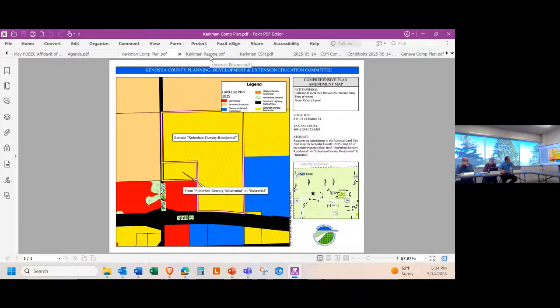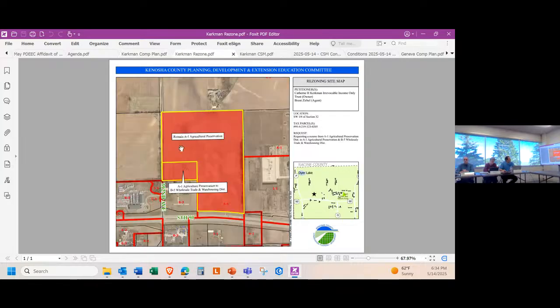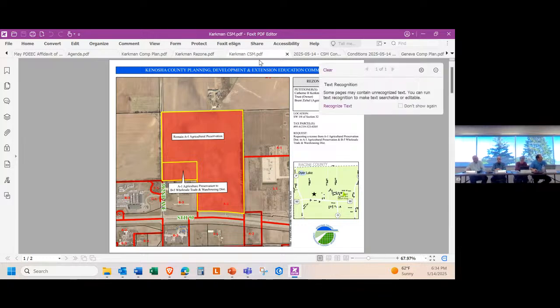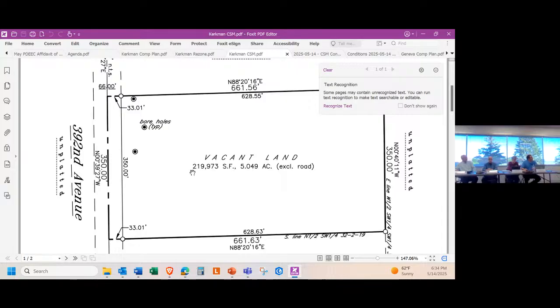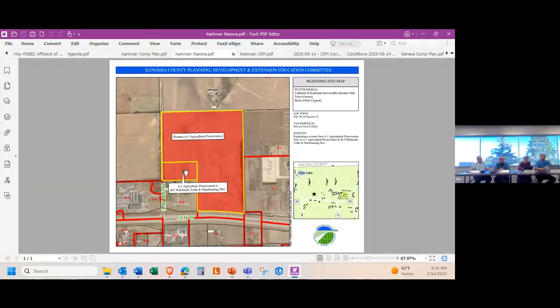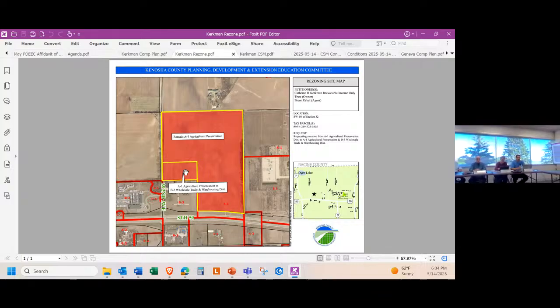And then that would allow for a rezone for this area, which is actually agricultural currently, to be changed to a B5 wholesale trade and warehousing district, which would then allow for a certified survey map to split off this 5 acres and then allow for a conditional use permit on this property for a concrete business. So with that being said, I'll let the applicant state your name and address, and you can run through what you're all planning on doing, how you're going to do it, for the committee, and be ready for any questions.